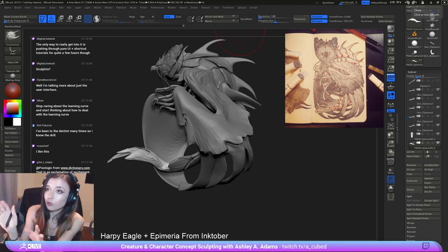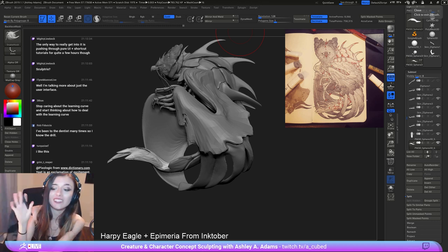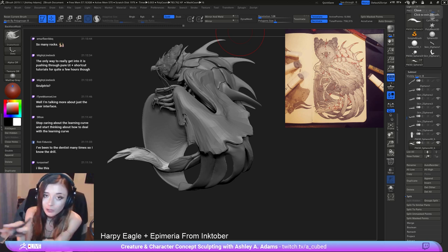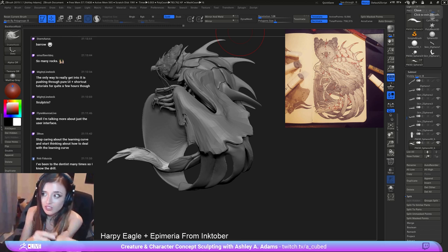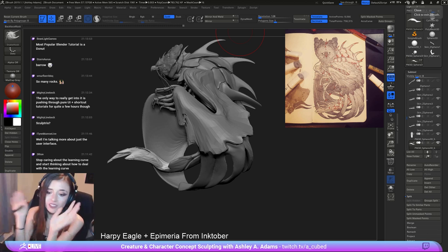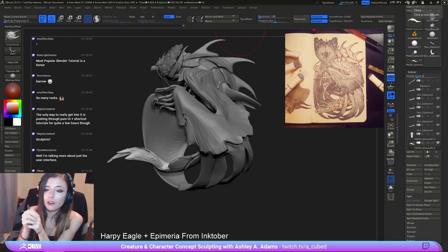Everybody makes rocks and barrels. There's 100,000 tutorials out there for rocks and barrels. And so I would say it doesn't matter about the learning curve. Whatever you're getting into, it's gonna be difficult. Just look up a really simple tutorial that will guide you through a really simple asset creation, and you're gonna be fine. But yeah, barrels will be your friend.